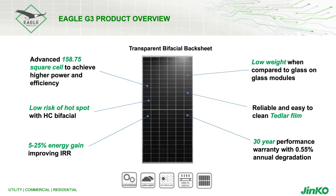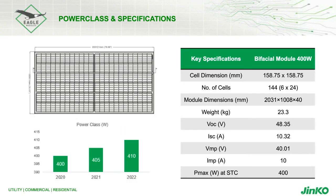In terms of the actual product specs, it's a conventional half-cell bifacial module. One big differentiation I'd like to point out here is the weight of the module is a lot less when you compare it to some of the glass modules out there.